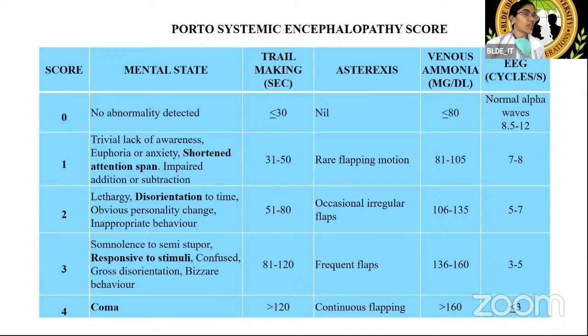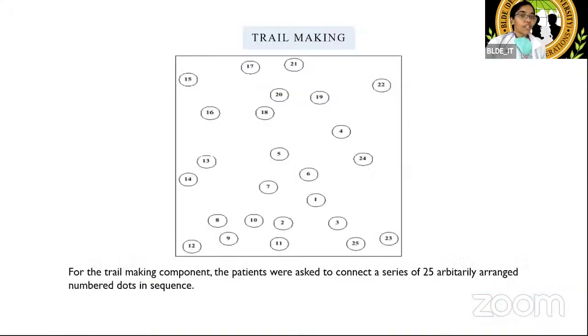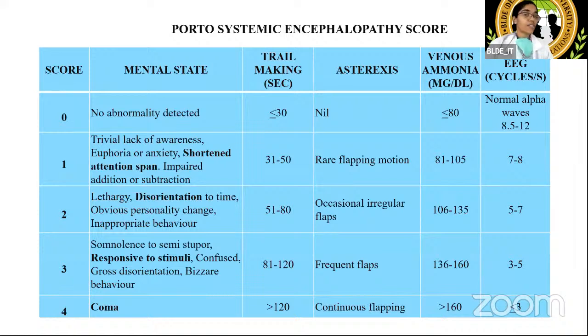This is the psychometric hepatic encephalopathy score which we used. It is given by the mental state as discussed earlier. Trail making. For the trail making component, the patients were asked to connect a series of 25 arbitrarily arranged numbered spots in sequence, and the time is measured in seconds.